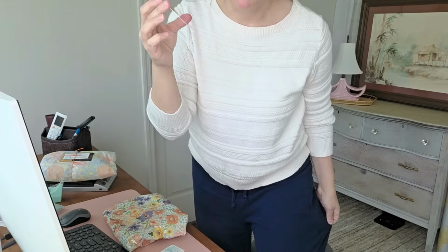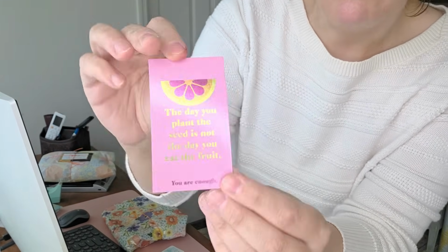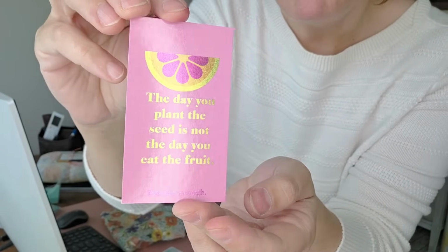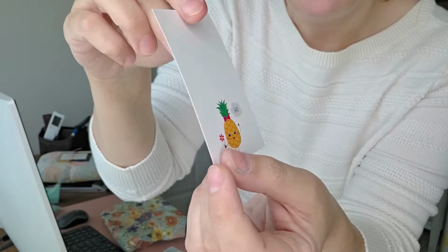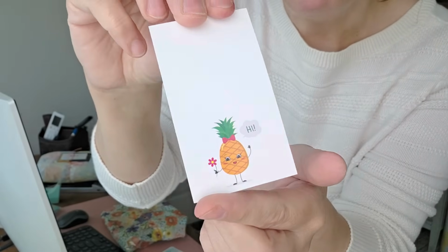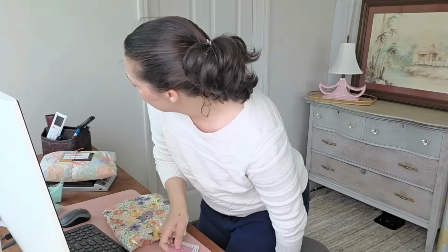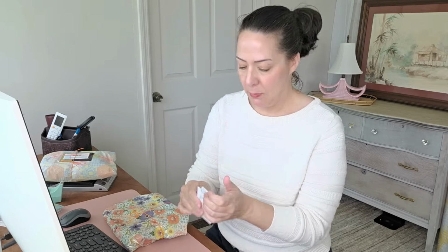And then the secondary one, since I'm standing up and now you can see my sweatpants, the day you plant the seed is not the day you eat the fruit. That would be a very fast growing fruit. And then on the bottom it says you are enough. And then on the back it says hi. Little pineapple. I have cards somewhere, like postcard sized cards that say hi with the same pineapple.